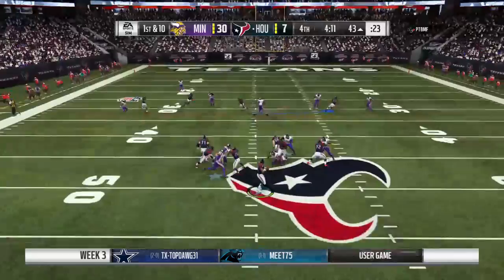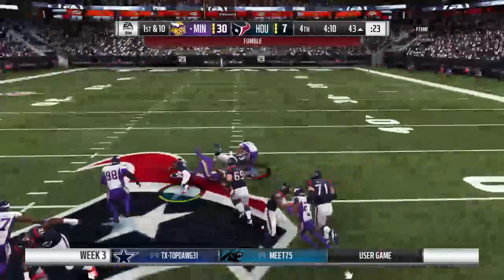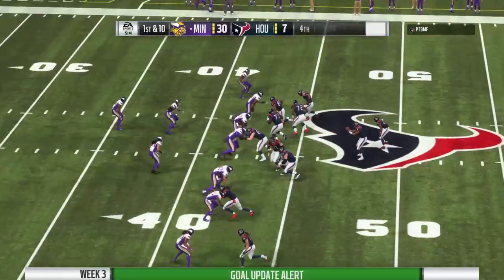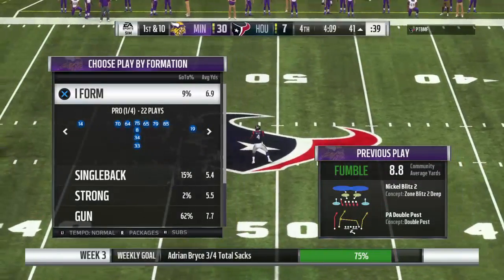They go play action here on 1st down. Oh, the ball is out. Watson lost it. And the Vikings pick up the football. And he's able to get it back to the 41-yard line.